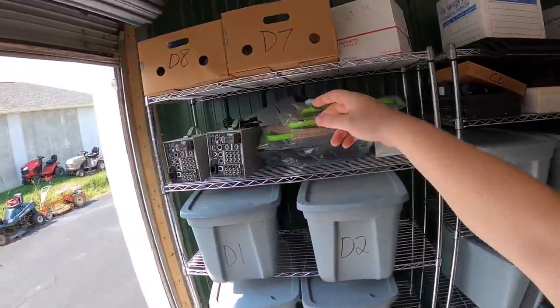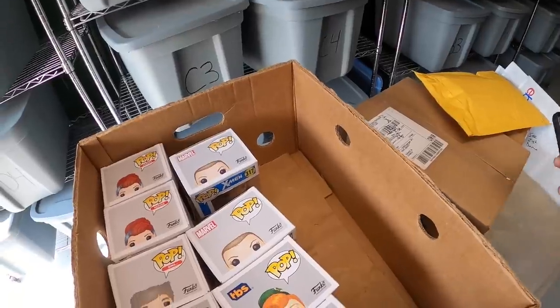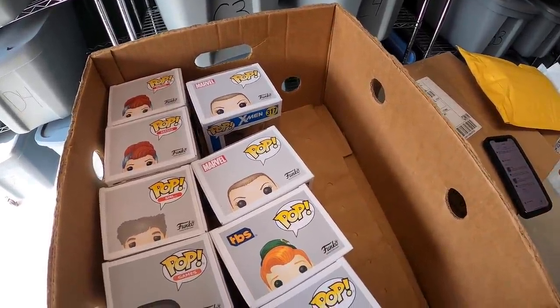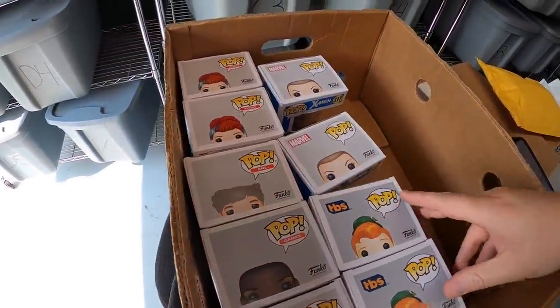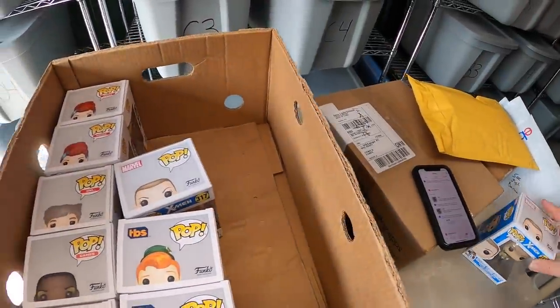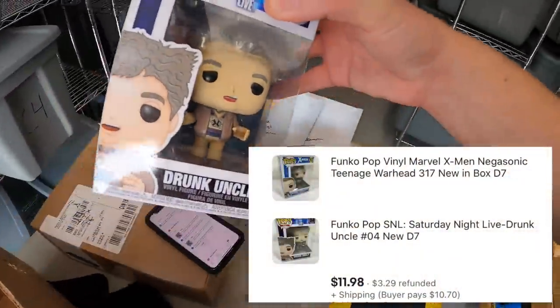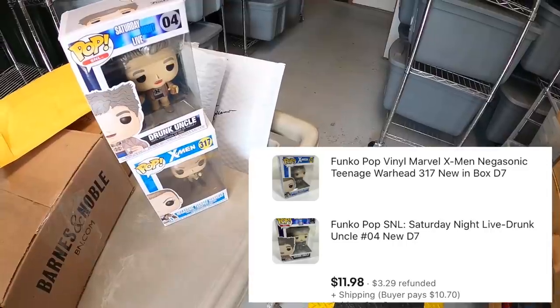Okay, next we're coming up here to D7. Pulling two Funko Pops out of here. It is X-Men, let's see, Negasonic Teenage Warhead, this one right here. And SNL Drunk Uncle, right there. Same buyer got both of those for $11.98 plus shipping.